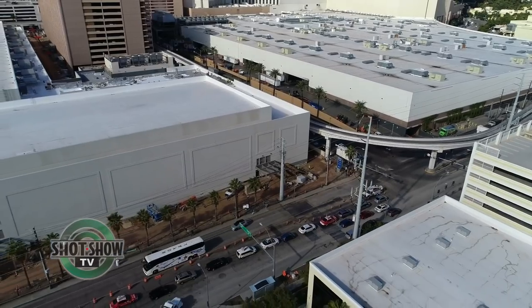Now, there's going to be some changes coming next year with some expansion. What can you tell us about it? Well, historically, we've had between 1,000 and 2,000 companies on a wait list who are looking for an opportunity to exhibit here at SHOT Show. But because we're space-bound, we just can't accommodate them.